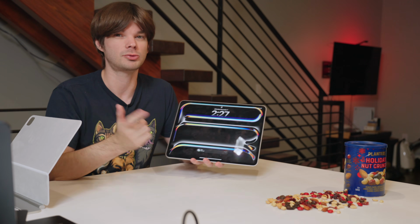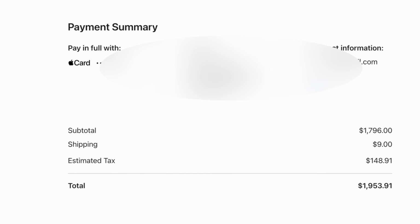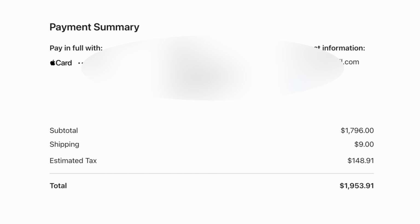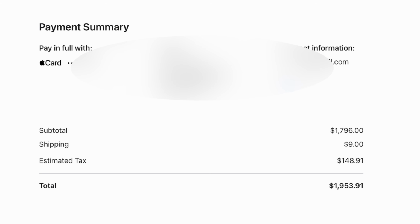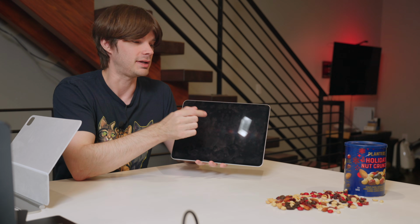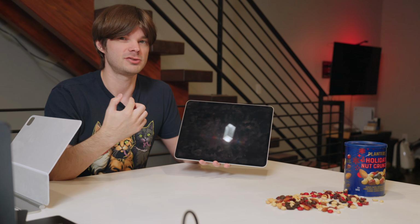Finally, let's talk about the price of the iPad Pro and all these accessories. I paid $1,796 USD for all this, and this is just the base 256 gig storage version, non-cellular iPad Pro. The price does include AppleCare Plus. I always get that with all my devices. For this amount of money right now, I could get an M4 MacBook Pro, which would be a more powerful machine and a more usable machine for my workflow specifically.